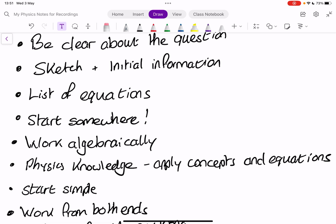Start simple. This doesn't always work, but it can be a good place to start. So, for example, if you were doing something involving energy changes, you could just start with a really simple energy equation. And I mean like a word equation. So, start energy equals end energy. Clockwise moments equals anti-clockwise moments. Forces up equal forces down. Sometimes that can be a really good place to start.